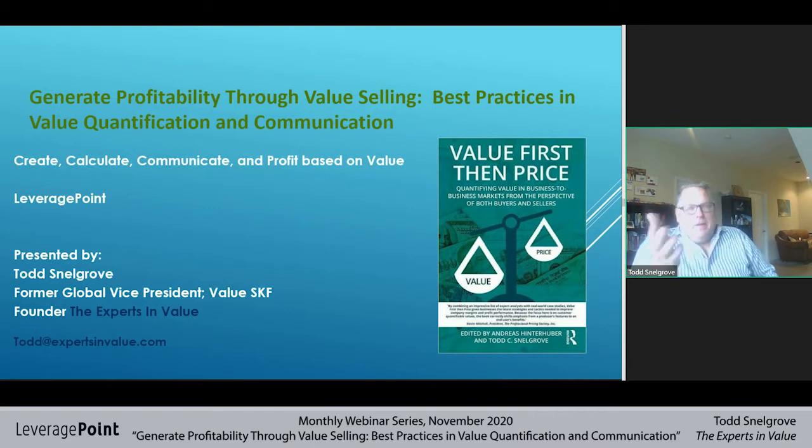So as Nick said, I want to talk about value strategy. I think we all know we need to quantify value, but how do you put that into practice so that it's even easier to get paid for that value? I think there are 4 stages: creating a product or service that delivers customer value versus the next best alternative. There's always an alternative.